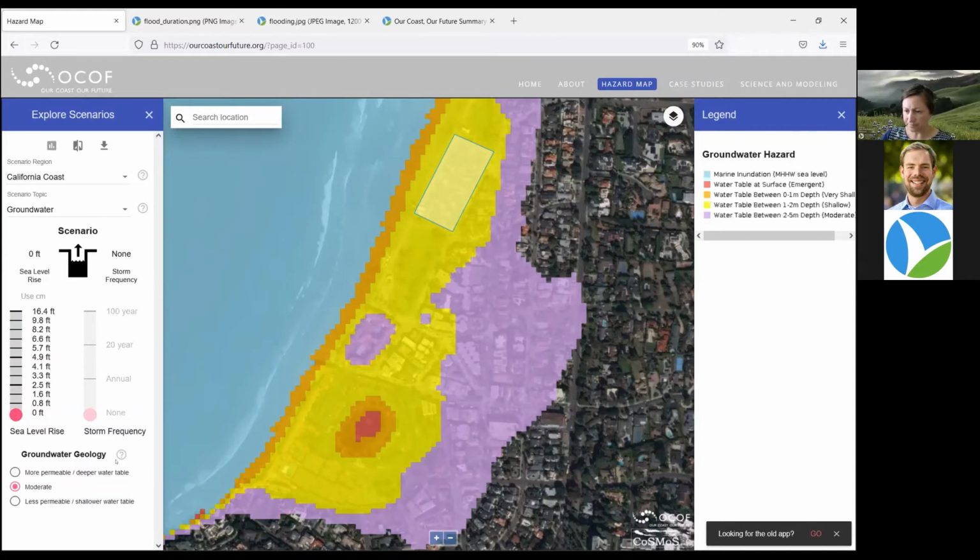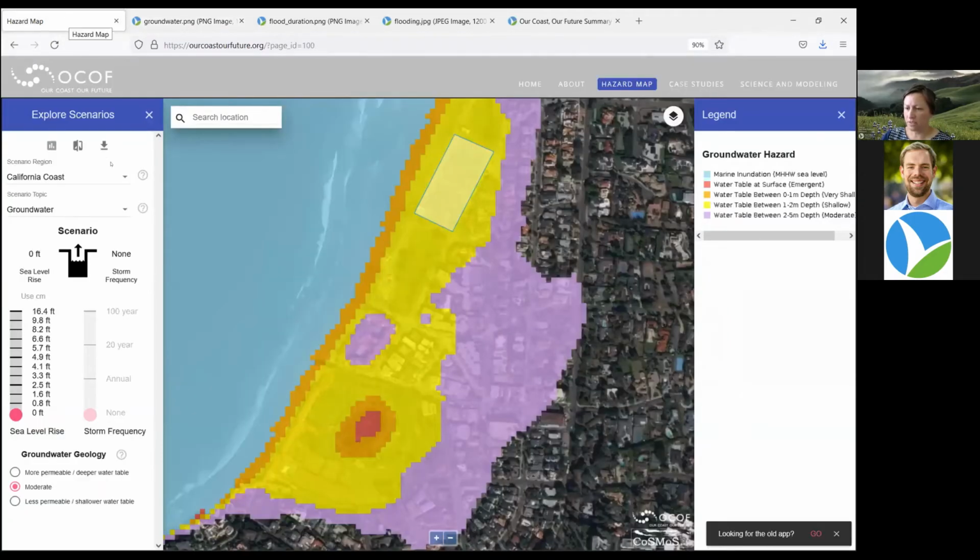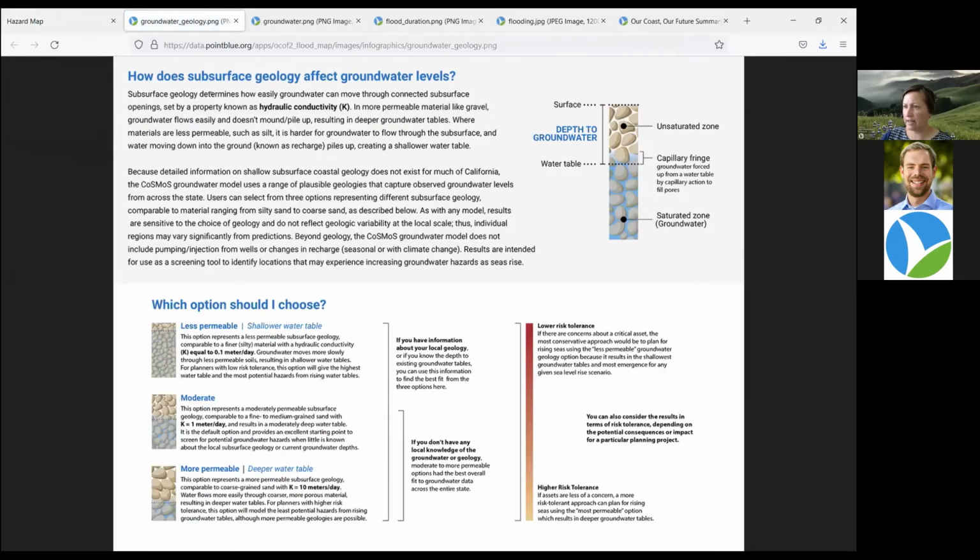So moving on. The other piece I'll show is that you can click on this infographic to explain what exactly you're looking at in terms of depth to groundwater, the marine inundation piece, and the example model output. And then, Justin, I saw your question about guidance on which of the permeabilities to use. We have provided that with this infographic that talks about what each of the options means.